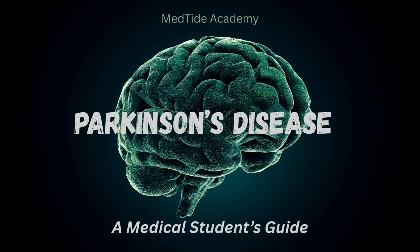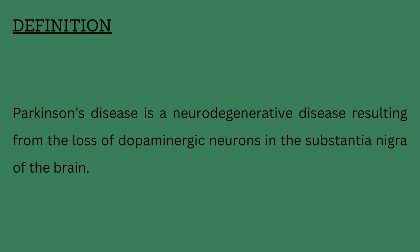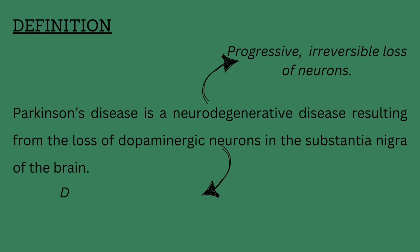Today, we're diving deep into Parkinson's disease. Parkinson's disease is a neurodegenerative disease, resulting from the loss of dopaminergic neurons in the substantia nigra of the brain. Neurodegeneration means a progressive, irreversible loss of neurons, and in Parkinson's disease, it is mostly the loss of the dopamine-producing neurons in the substantia nigra of the basal ganglia of the brain.